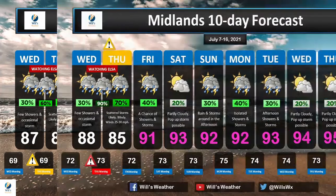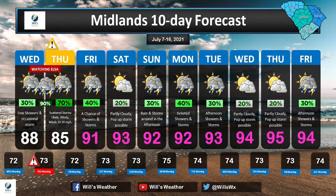The Midlands, about 30% chance of rain once again for tomorrow, 88 degrees. Then we have a high alert for Thursday morning, 90% chance of rain and some gusty winds on Thursday morning. And then as Elsa starts to push off, about a 70% chance of rain, 25 to 30 mile per hour winds can be expected. And I did bump it down to a medium alert for Thursday.